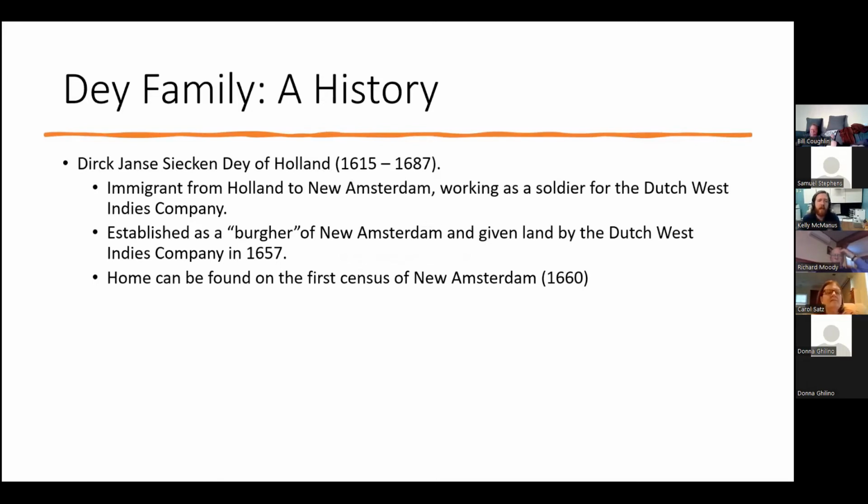And the family more or less starts from this gentleman named Dirk Jansen Seeken Dey of Holland. He was born in 1615. He passes away in 1687, but he's an immigrant from Holland to New Amsterdam, working as a soldier for the Dutch West India Company, right? So thinking of the New World, New Jersey, New York, kind of the colonies in this area, this is all one big Dutch colony. This is before the English get here.